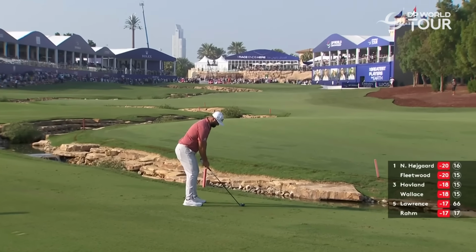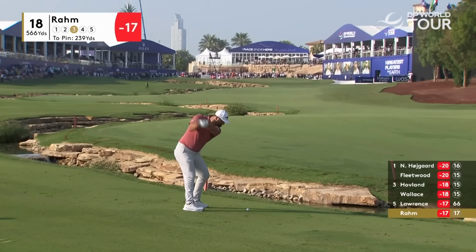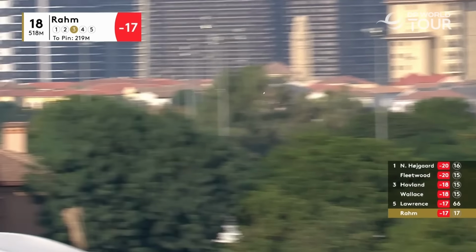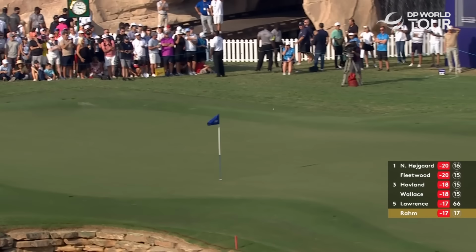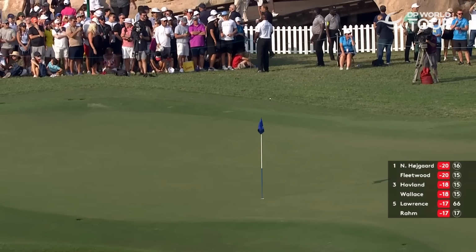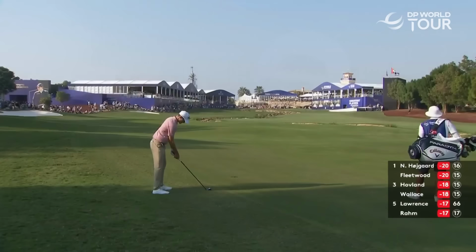So Rahm at 18, having taken the drop. Yeah, not often you see him go for that big draw. He went for it there. Yeah, it's a pretty good shot from where he was, to be honest. Just coming up short here, Jon Rahm.